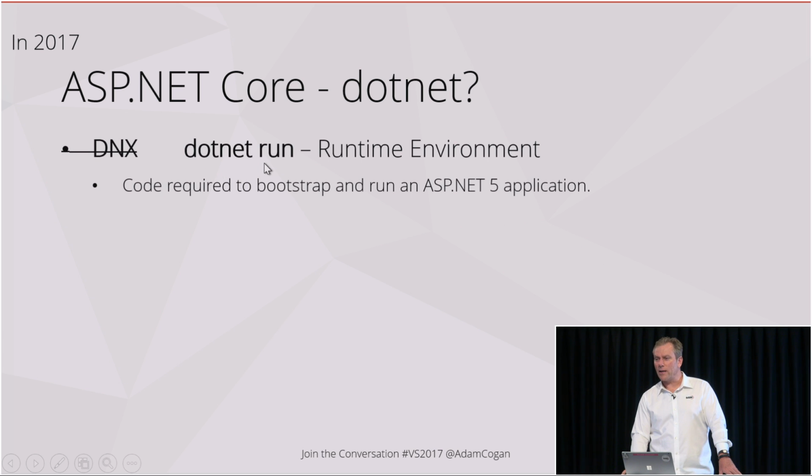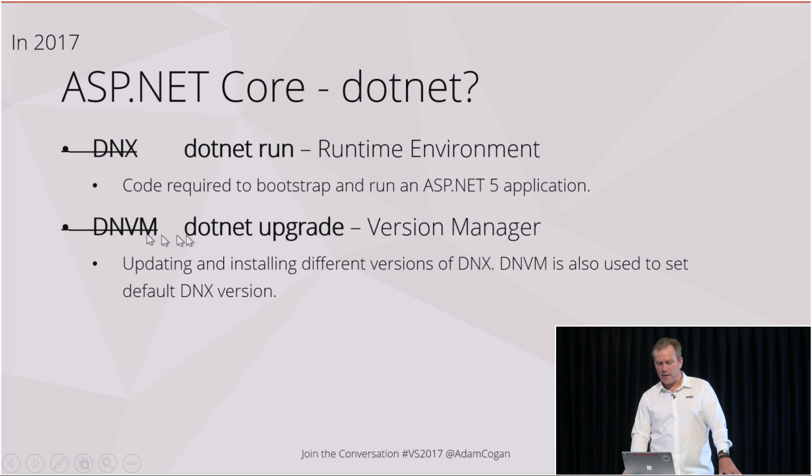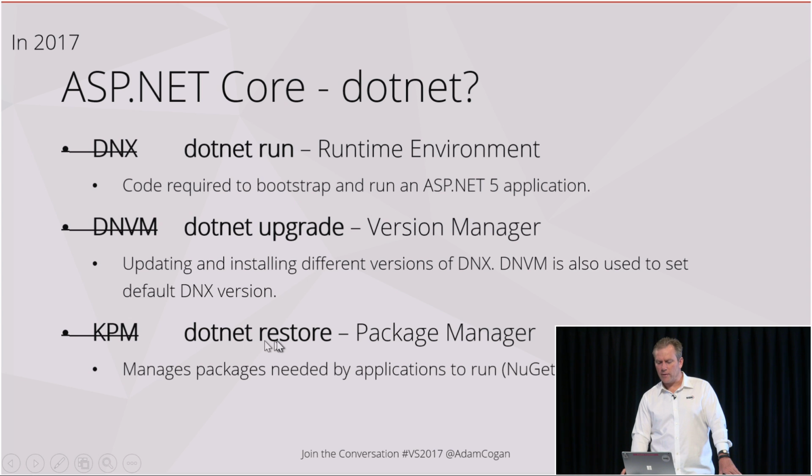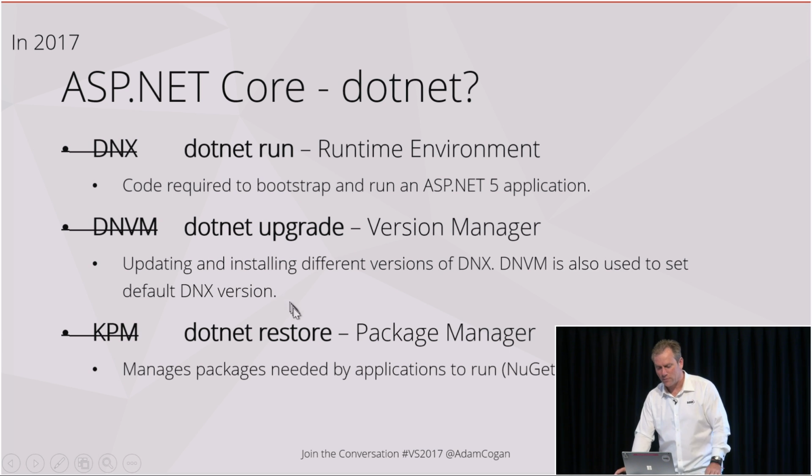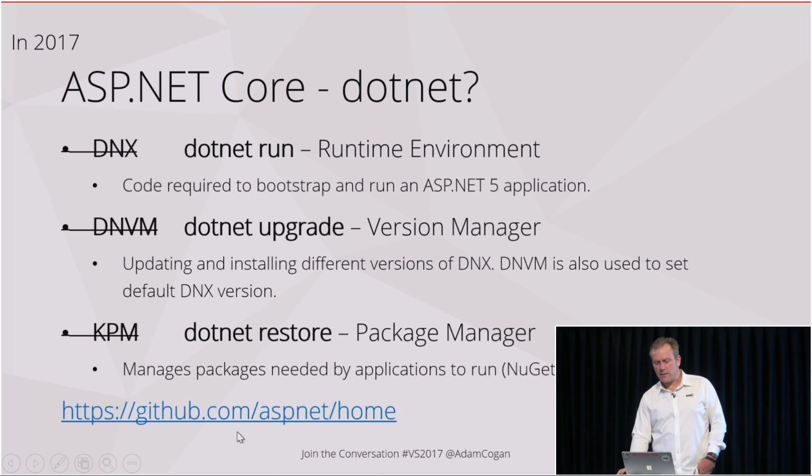It's now called dotnet run. Forget about that name, it's called dotnet upgrade. Forget about that name, it's called dotnet restore. Is that cleaner? Much cleaner, isn't it? Yeah. And I find it interesting they actually called it dotnet run. They didn't call it dotnet core run. So to me, that indicates that Microsoft, well, I think that they're thinking, well, this will be .NET, bugger the other one. This could be the way forward they're thinking, just from the names. Anyway, you can see what's going on.